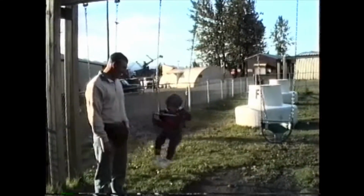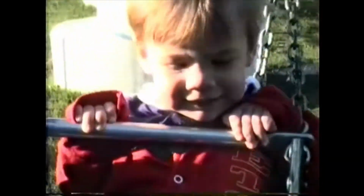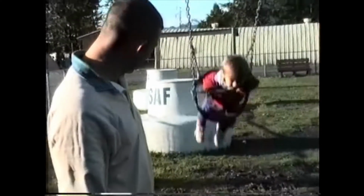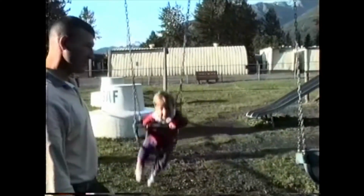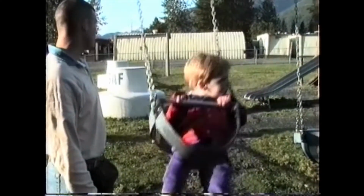What are you doing? Never been on the swing before. Gavin? Ah, that's fun. Okay, well.